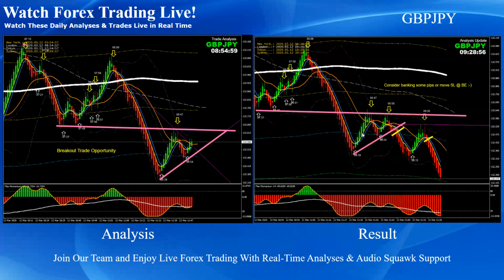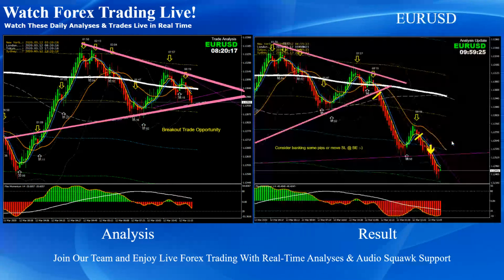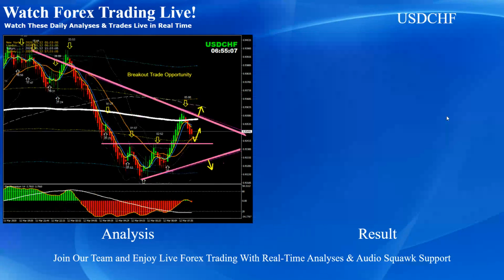Pound yen, pretty straightforward breakout, and after the breakout, we had a beautiful pullback short trade. And euro USD, pretty straightforward triangle pattern breakout, and the pullback short trade on euro USD.